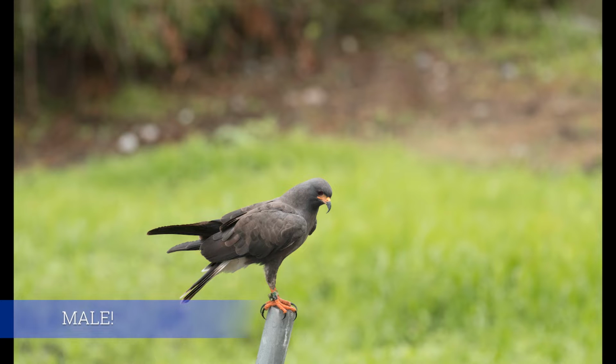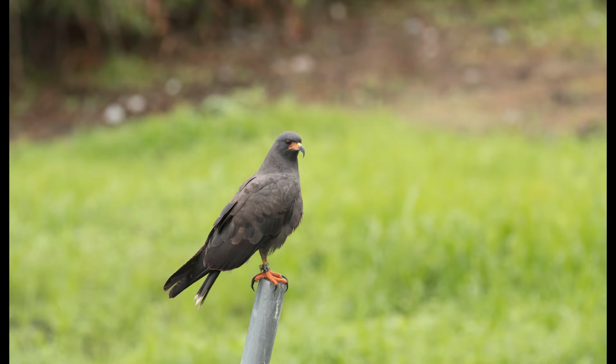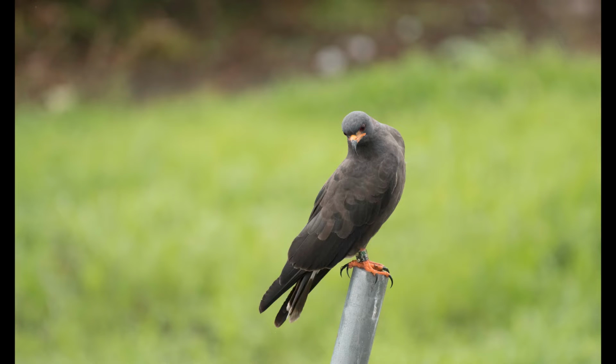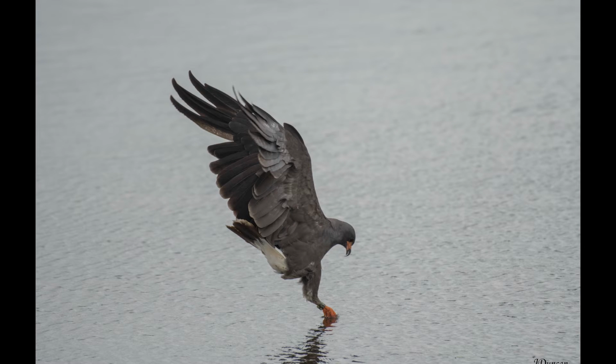But the females are brown with red eyes, yellow or orange legs, and the males, as you can see, are a slate-colored gray with red eyes, same red eyes, and yellow to red legs depending on the breeding season.